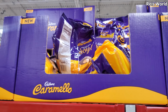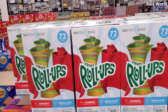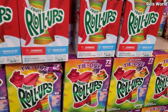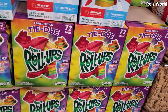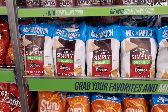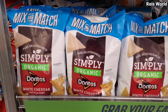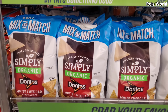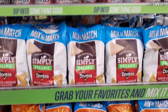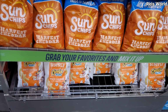These are like my favorite, but we don't need it. 72 rolls, $12.56. They also have tie-dye, so limited edition. These are new in my store. Doritos Simply Organic white cheddar. And then we have Baked on top, and Sun Chips and Cheeto Puffs white cheddar for $3.49.